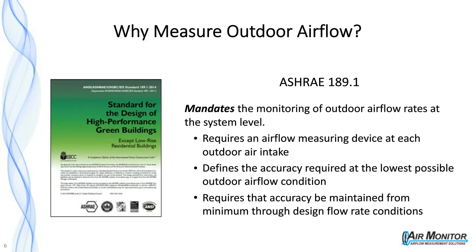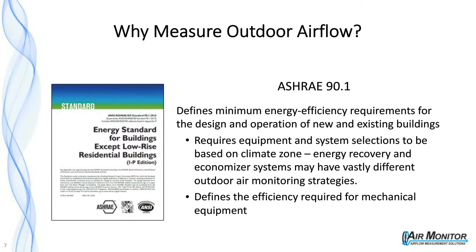It incorporates 62.1 in terms of the requirements that are needed for ventilation air, but it also mandates that airflow measurement be made at the system level at each device. It mandates that the airflow must be monitored, and then it goes an additional step, and it mandates the accuracy of that measurement, and that's very important. Mandating the monitoring of an outdoor air measurement is one thing. Making sure that it meets the accuracy requirements is something else. So 189.1 is a very good standard in terms of defining how a high-performance building should be designed and operated.